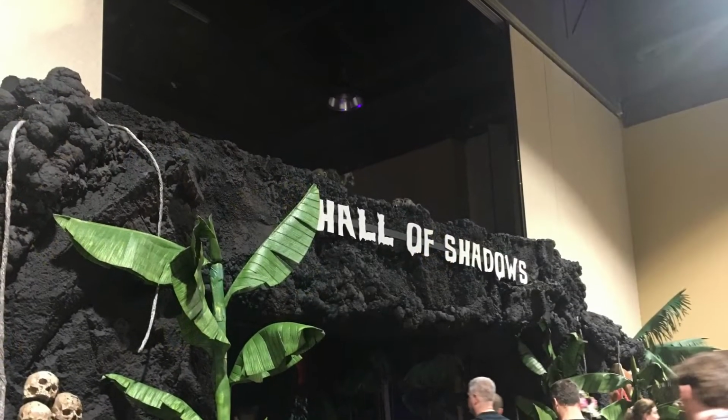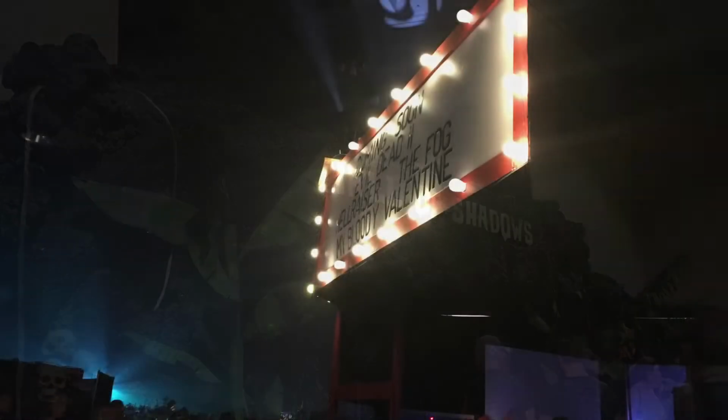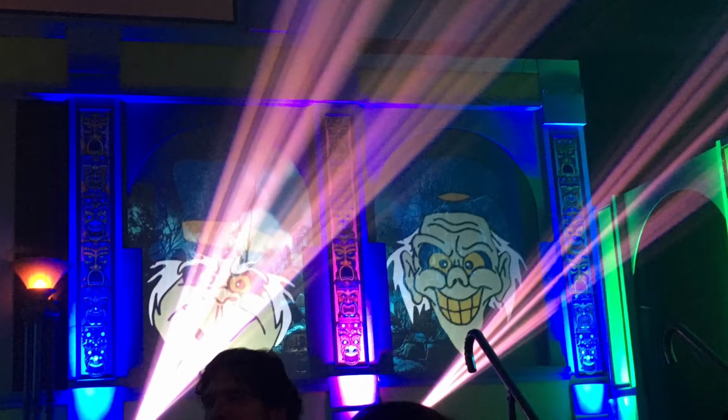Really awesome. The Hall of Shadows is their area where they have the mini walkthroughs, and it's a place for both pro haunters and home haunters alike to show what they do. So it's just a very small taste of what they do during Halloween. The haunted walkthroughs usually take maybe 30 or 45 seconds to actually walk through. Not super lengthy, but still very fun.